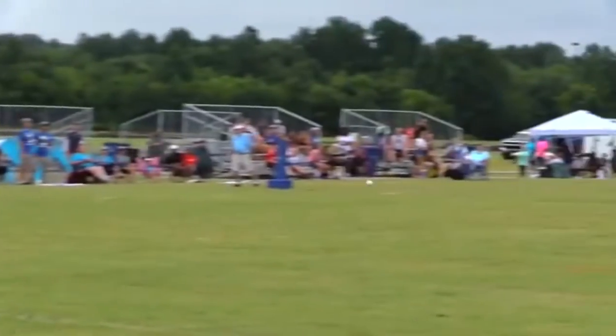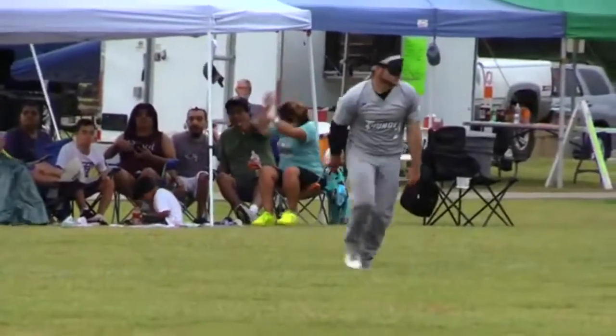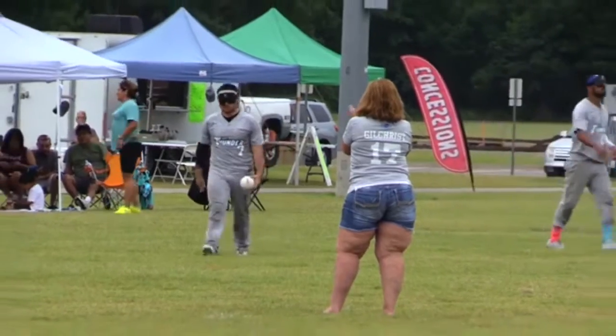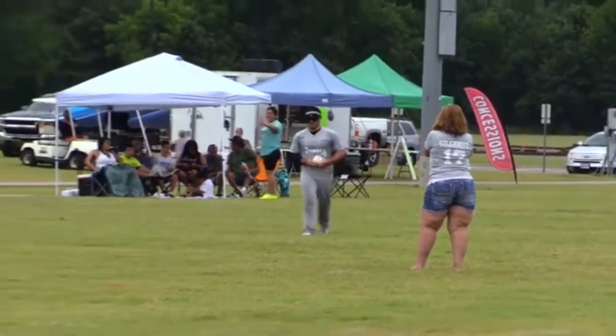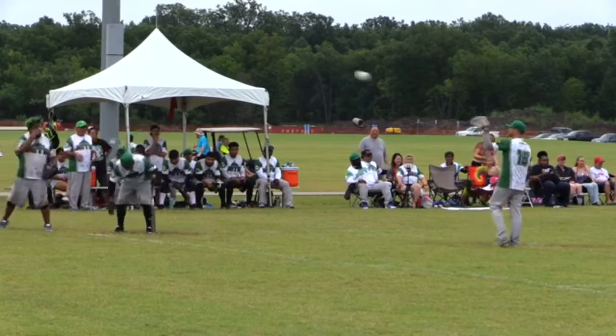Oh, he rips one down the third base line. It's rolling out a little bit. Rodriguez is after it. He's got it. He missed the base. He would have had that if he had not missed the base. Rodriguez picks that up in foul territory. Was that Will who missed the base? That was Will, yes. Back up to Dave Smith.